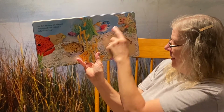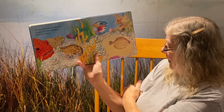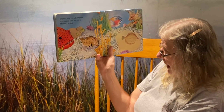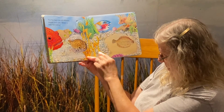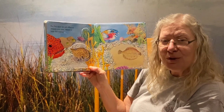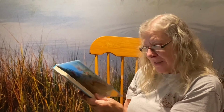And then here's our lionfish. And there's a starfish or a sea star. And there's one of our sea urchins and some more fish hiding in the coral here. So this is a very, very colorful place under the ocean water. So when we do our craft today, think of what you're going to put on your coral reef.